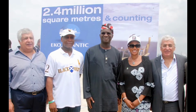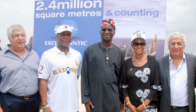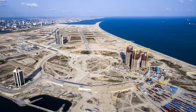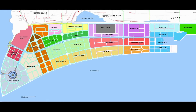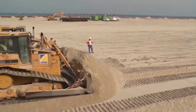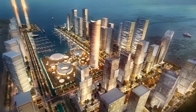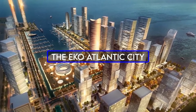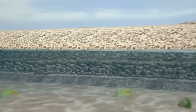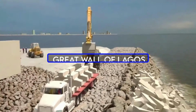In 2003, the idea of a modern city on the Atlantic coast was publicly discussed. It would be a reclaimed land that would be sited on what used to be the Barrage. It will be called Eko Atlantic City, a residential and business district sitting on 10 million square meters of land reclaimed from the ocean and protected by an 8.5 kilometer long sea wall called the Great Wall of Lagos.